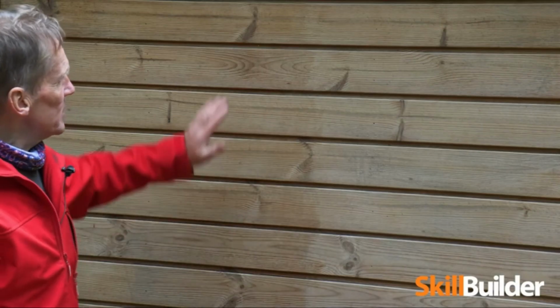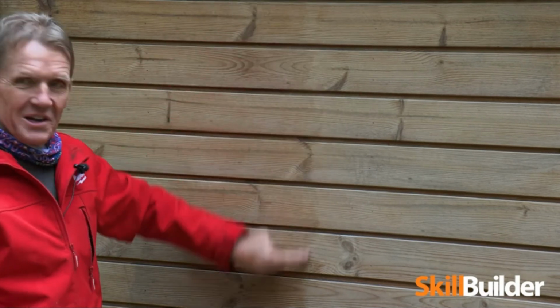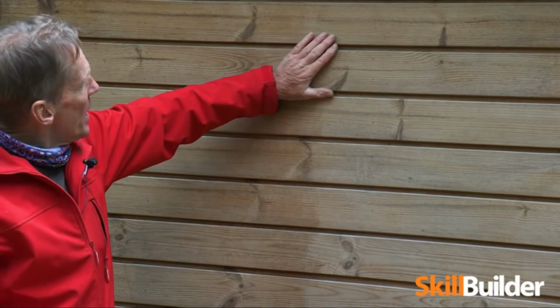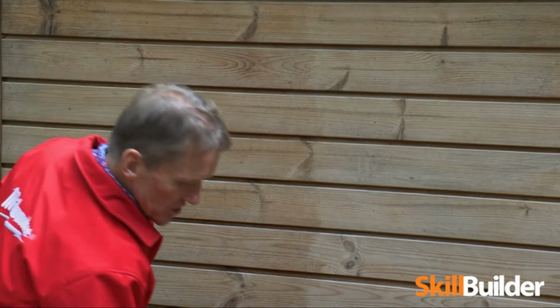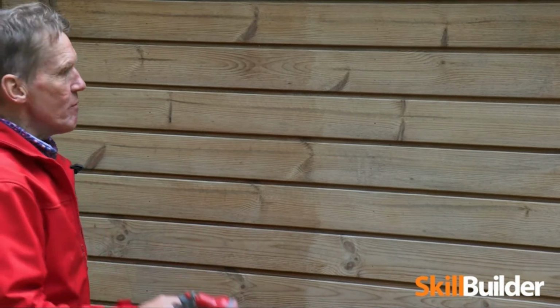Okay, so that's had a few days to soak into the timber. You can still clearly see the line here where half of it was done and half of it wasn't done. And we're just going to give it a quick spray with this water to just see how it repels the water.